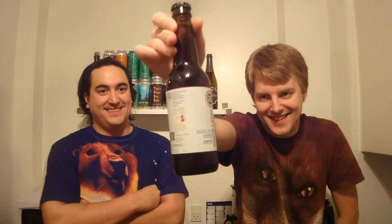So this sounds awesome. It's an English style barley wine, aged in Heaven Hill bourbon barrels, at 15%. It's huge. So really looking forward to this. I haven't had a barrel aged barley wine in ages. Me neither. It's probably even worse for you. So without further ado, guys, get it cracked.